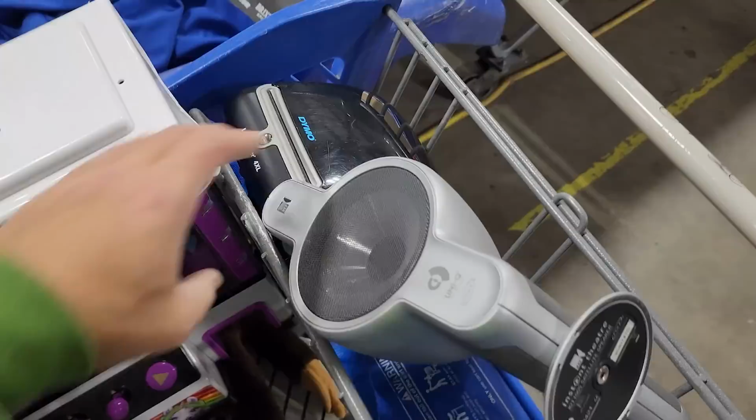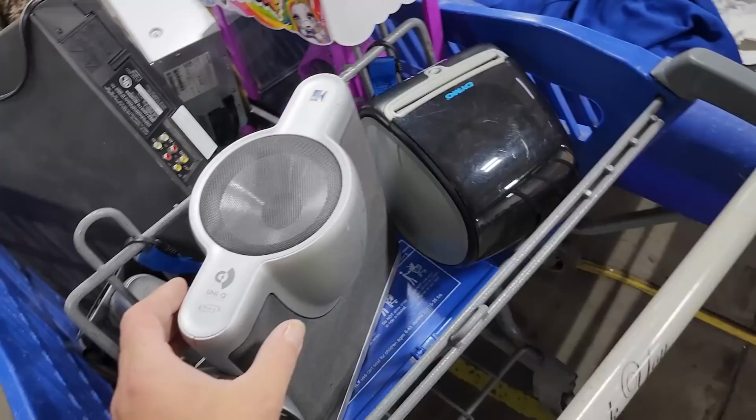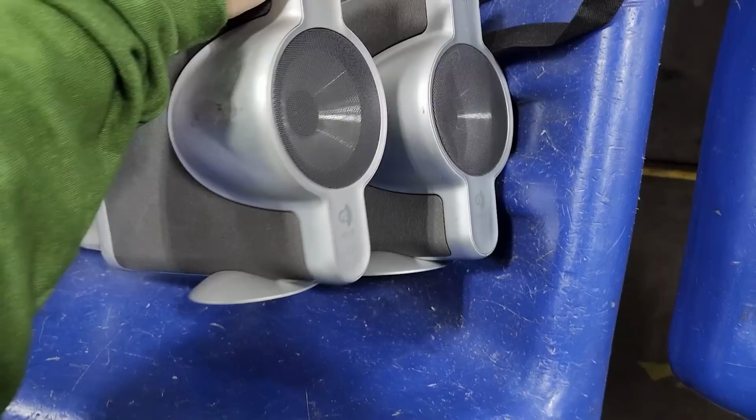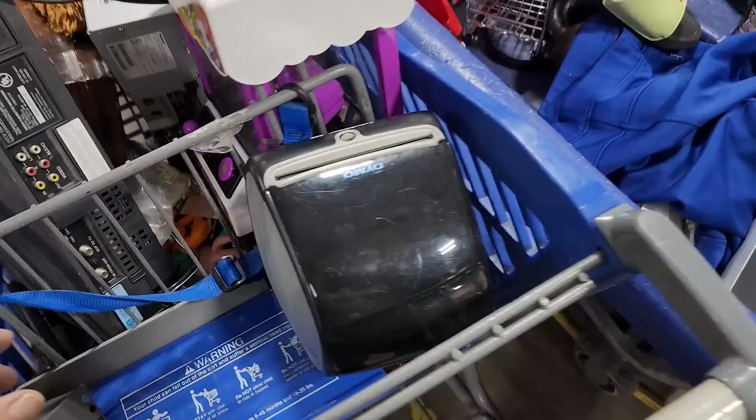All right, so we found some really good stuff. I found these KEF instant home theater speakers. Only problem is I can't find the rest of it and we have to go, so they're very heavy. I think I'm gonna put them back, which I hate to do. It almost hurts my body to do that. If I could have found the rest of it, that would have been like a $300 find, but I couldn't. But I did find this Dymo label printer, which is worth a lot, so that was really cool.